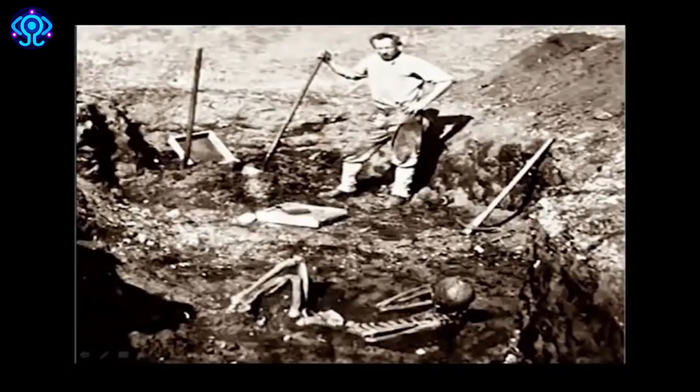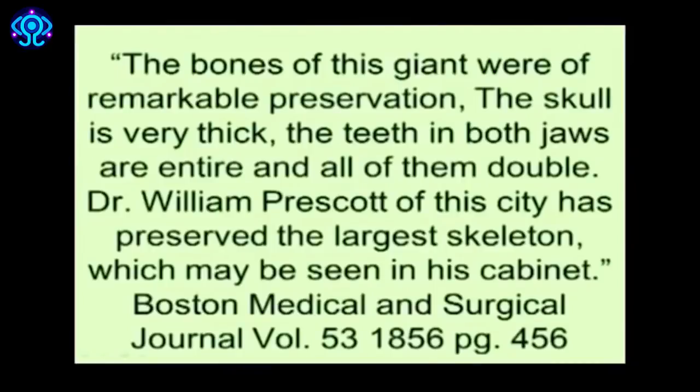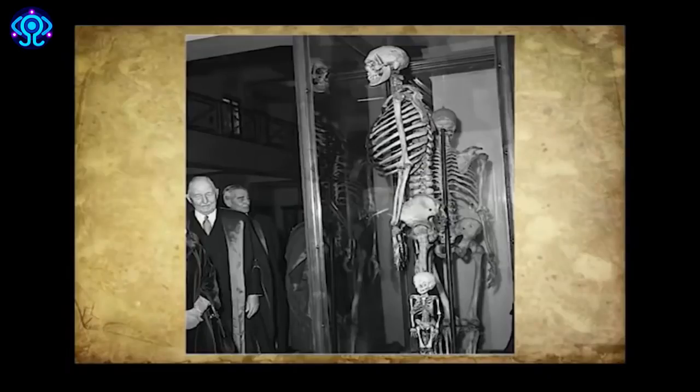This is interesting. I'm looking into this and trying to find if the skeleton still remains. The bones of this giant were of remarkable preservation. The skull is very thick. Teeth in both jaws are entire, all of them double. William Prescott of the city has preserved the largest skeleton.